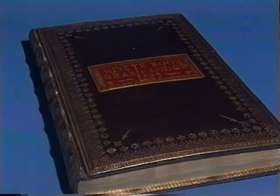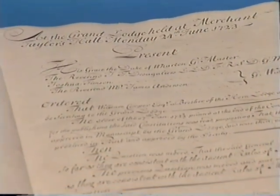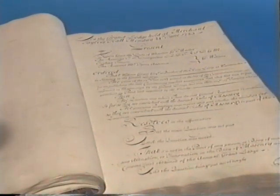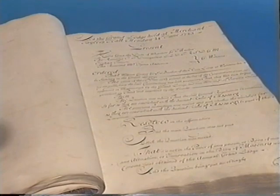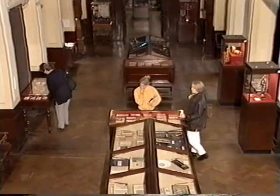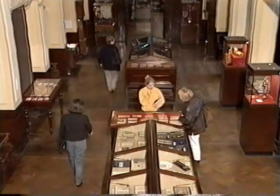One of the most prominent books on display contains the first recorded minutes of Grand Lodge. These were not kept until 1723, when William Cowper was appointed secretary to Grand Lodge, now called the Grand Secretary. The library has earned a reputation for making a valuable contribution towards the study of architectural history.